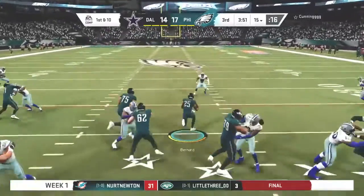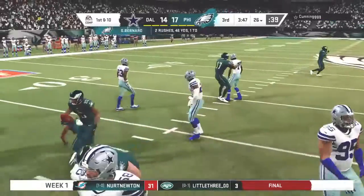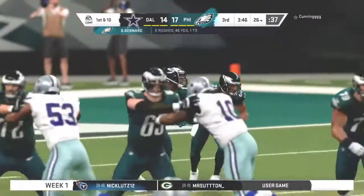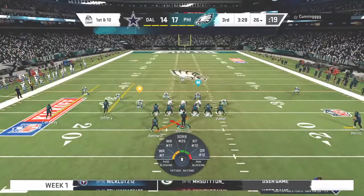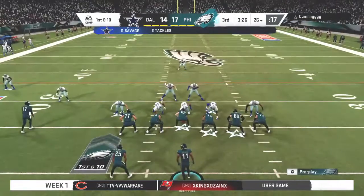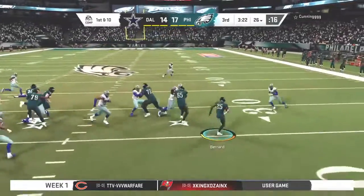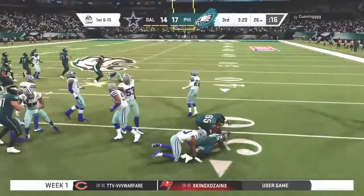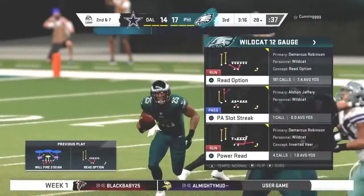And he'll give it here to his running back. And he works it across the 25 before being tackled. It's an Eagles 1st down on a gain of 11. Back-to-back good plays have them on the move on 1st down. They'll run it here with Bernard. And he'll be upended at the 28-yard line. Just a 3-yard gain there.